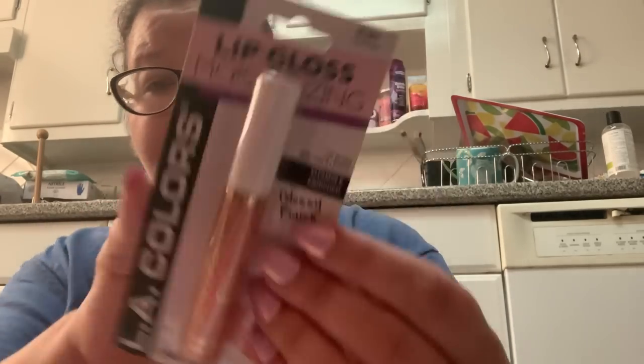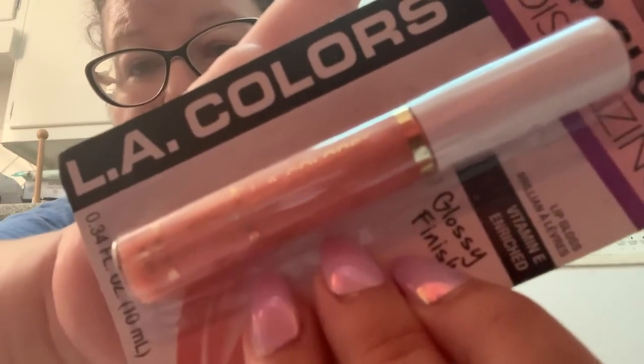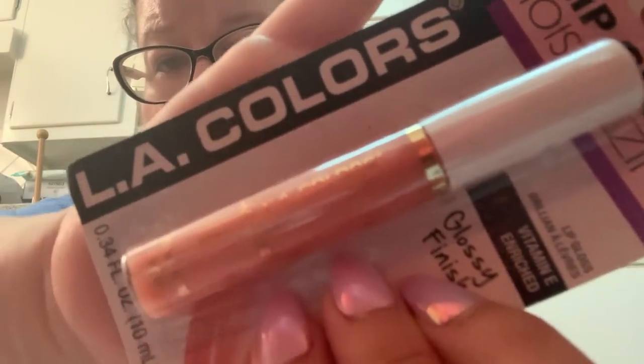I hope the applicator doesn't break off like it did with that diamond polish. I saw that again today at the Dollar Tree and did not pick it up because I was not taking a chance that the applicator was going to break again. And then this one is in the shade Happiness. It's like a peachy gold color. And that's also lip gloss.